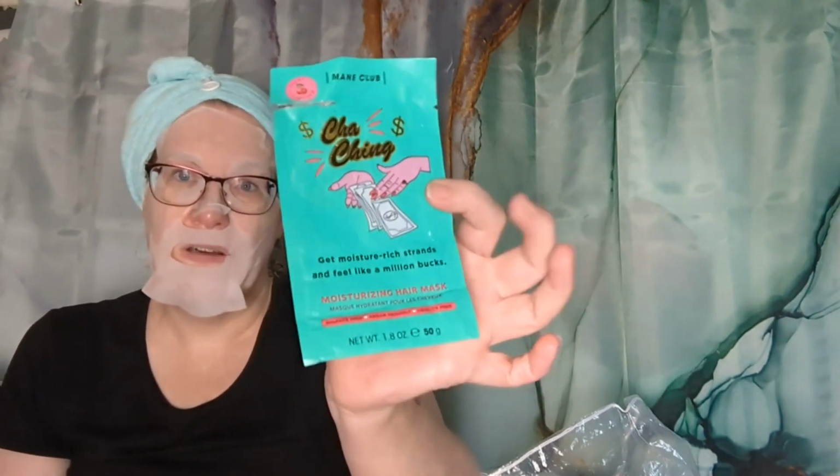A couple other hair masks. The Foxy Bay Replenishing Hair Mask. Love this one. This is the Main Club Cha-Ching thing. This one was great. I think this was in my ABC panning one. I'll double check that, but great. A mask. Grace and Stella eye mask. Everything's better in pink. Love these.